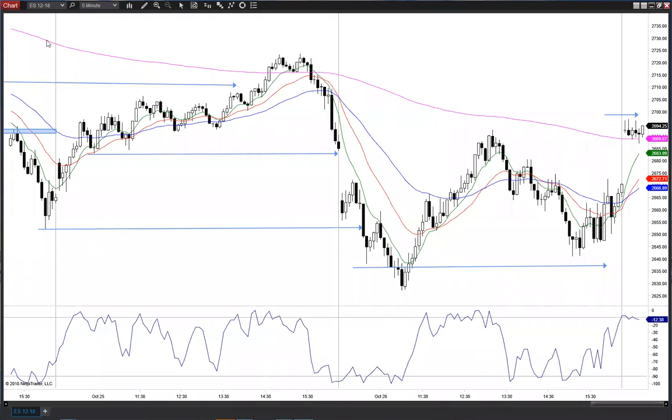And what happens over time is these lines come down and get lower, so they're easier to step over. And this is bot type trading right here, right now.